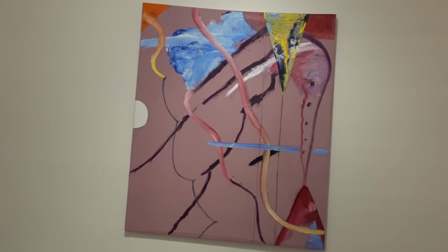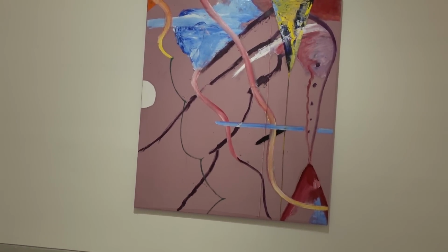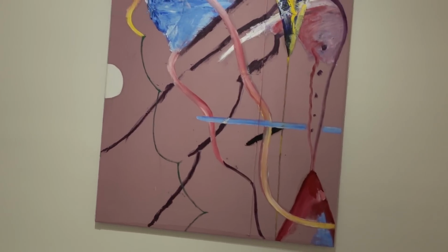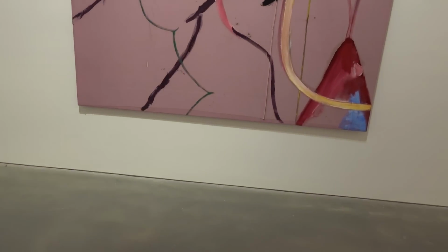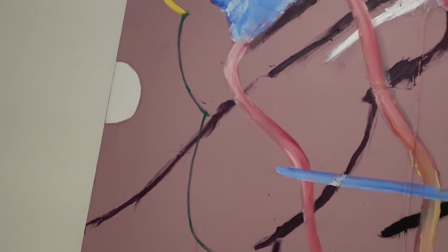We'll start out looking at this piece. It's titled The Patch of Blue the Prisoner Calls the Sky 1, 2019. And they're calling these oil on found fabric. It's 108 by 90 inches.